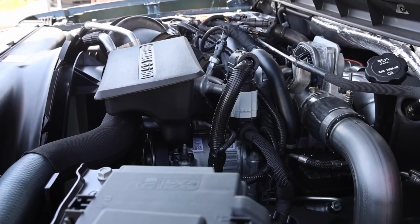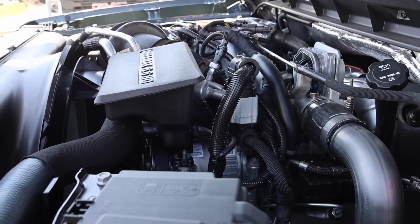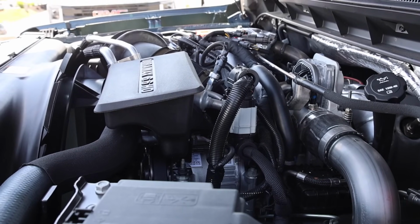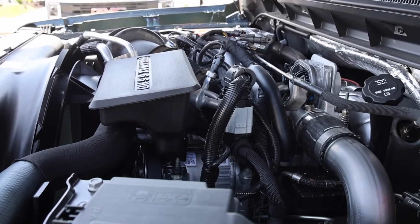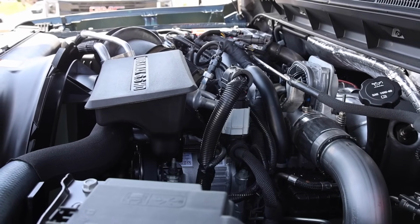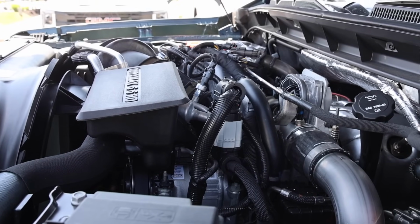I've made comments saying that I think GM is lying about the power numbers, because the power delivery in the Duramax is probably first place, unloaded. Now, under load, Ford has a lot more power, a lot more torque, but I still think this truck holds its own if you're towing less than 15,000 pounds. Most guys looking to tow a travel trailer, fifth wheel, things like that, this truck is absolutely phenomenal.